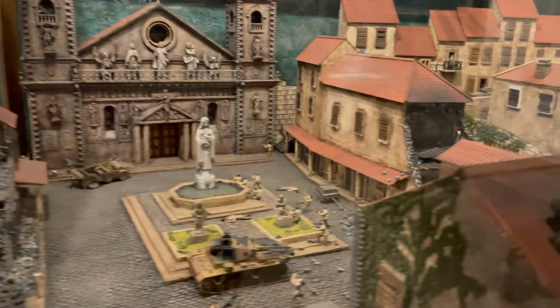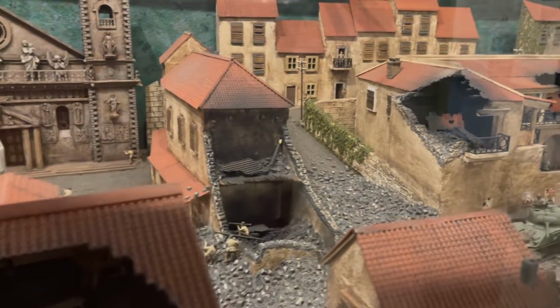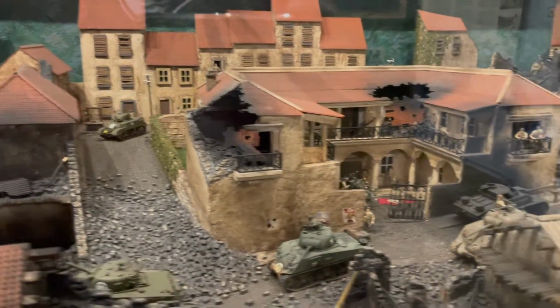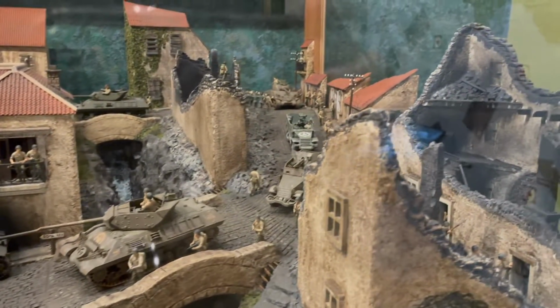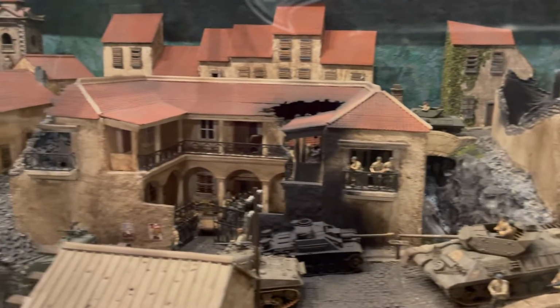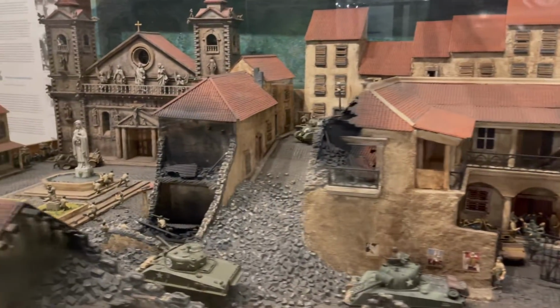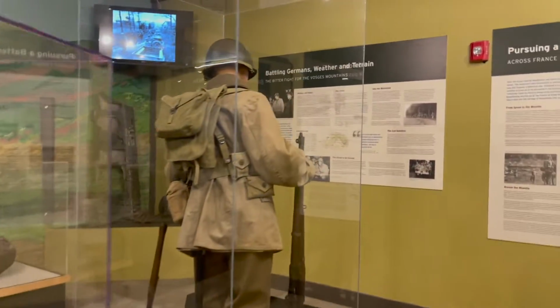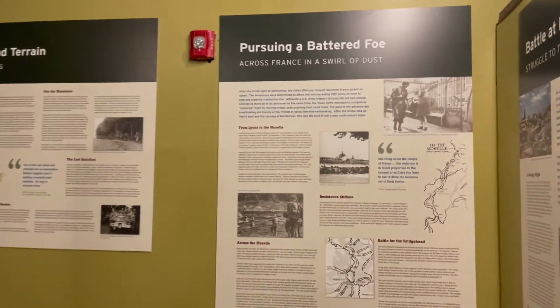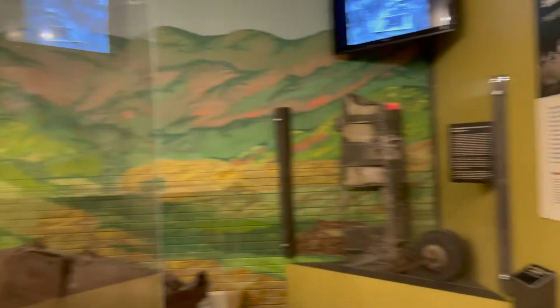and some recreations. I love tiny little recreations. Dioramas, is that what we call them? It's models. Either way, they're wonderful to look at. There's plenty of things to see at the museum. One can never get bored. There's a lot to read.